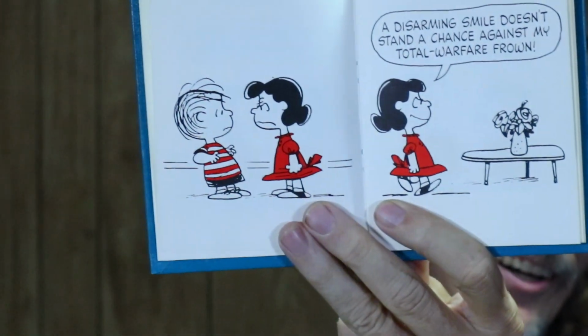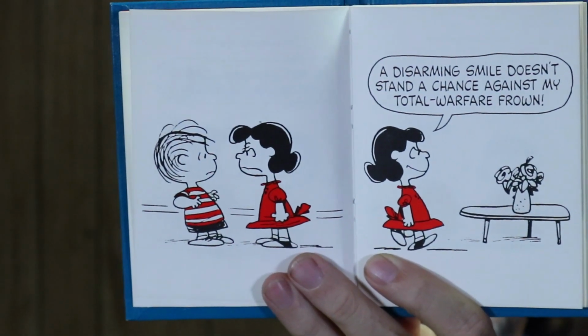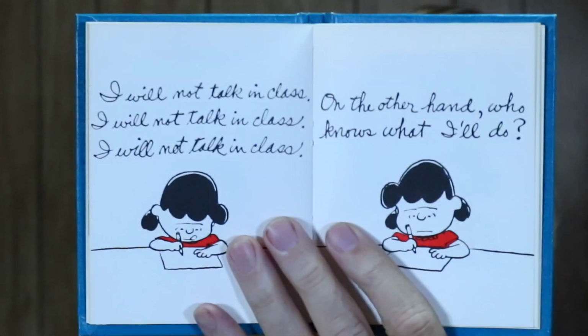And you can see right there, a disarming smile is nothing against my frown, and she was right about that. The condition on this is good overall. She talks about facial expressions. She talks about knowing oneself, where she's being made to write, "I will not talk in class." And then on the next page she says, "On the other hand, what else would I do?" So I gotta say, I like her spunk, and I think this is fun.